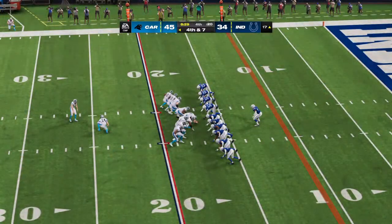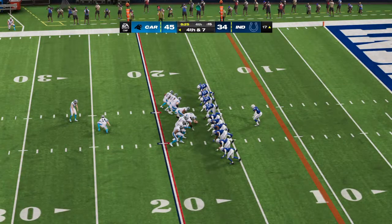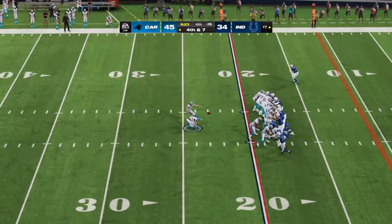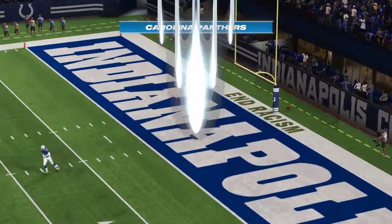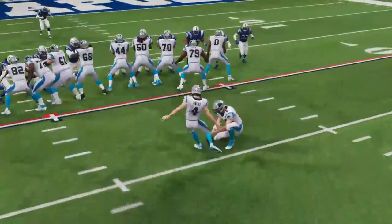So Young will head to the sideline, and on is Pinheiro for the Panther field goal. This will be a 34-yard attempt. This is up and good from Pinheiro. And that will extend their lead even further.